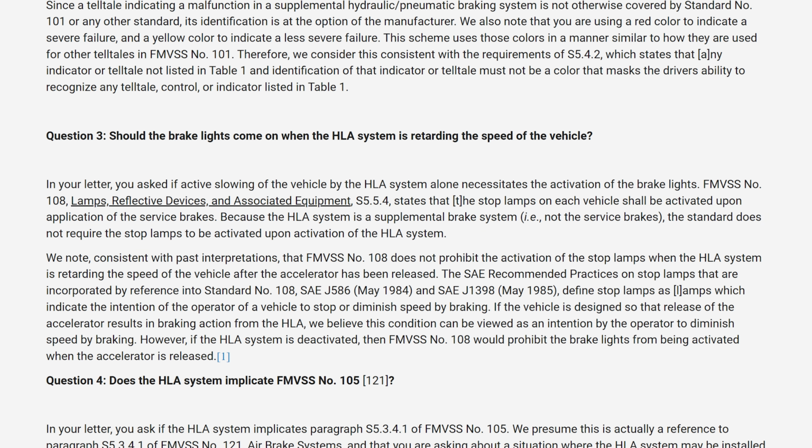NHTSA wrote back that because the HLA system is a supplemental brake system, i.e. not the service brakes, the standard does not require the stop lamps to be activated upon activation of the HLA system. Couldn't be any plainer. If it's not the service brakes, then the brake lights don't matter.